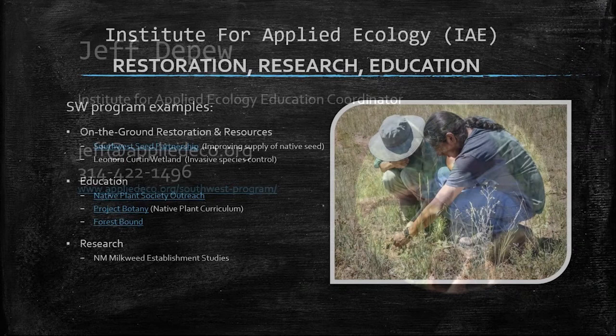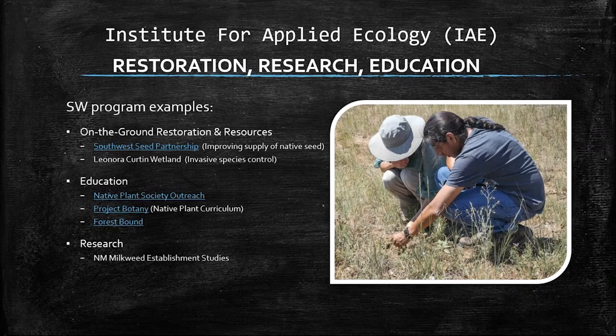The Institute for Applied Ecology's mission incorporates restoration ecology, research, and education. Some of the Southwest program examples are on-the-ground restoration and resources with the Southwest Seed Partnership and also the Leonora Curtin Wetland dealing with invasive species control. The Southwest Seed Partnership is improving our supplies of native seed in New Mexico and in the Southwest with Arizona as well.